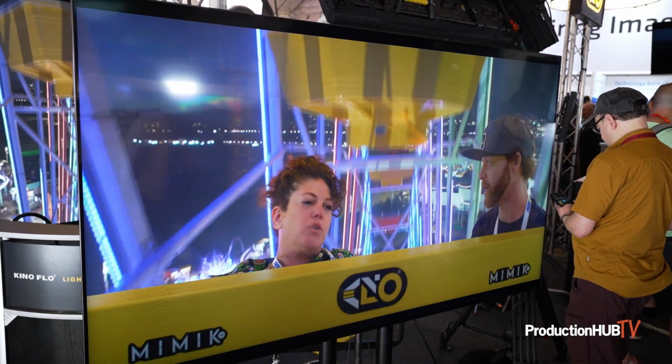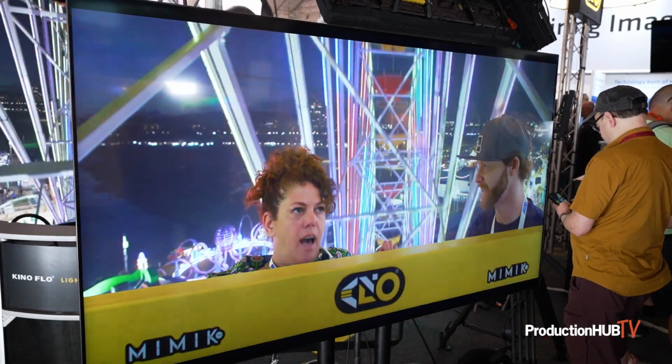It's also used, you can imagine doing driving car shots where you have the street lights that are illuminating the face of the driver, that kind of thing. So as this kind of lighting is concerned, this is a revolution in lighting.